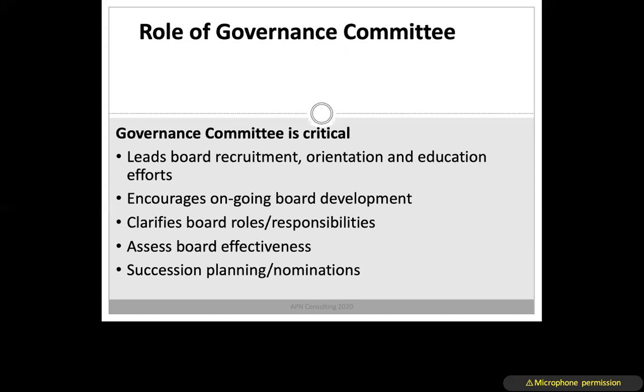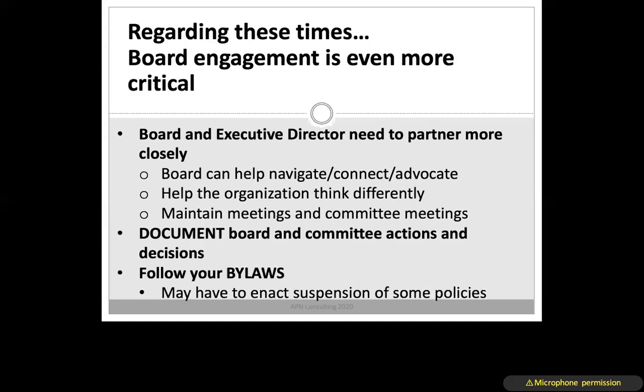Also, the role of the board governance committee is to set board roles, responsibilities, and expectations, to actually evaluate the board, and to handle succession planning and nominations. So it's a really important job of the governance committee. If you don't have a governance committee, it's perfectly appropriate to use your executive committee to do this, but you should make sure somebody on the executive committee is specifically thinking about these items for governance. Again, I can't stress enough board engagement.